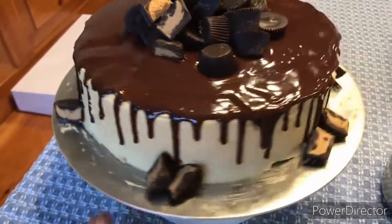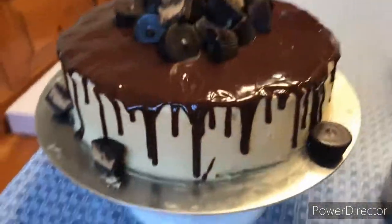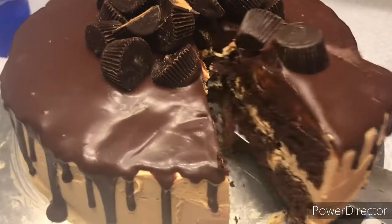Here's what the end product looked like. If you'd like a tutorial on baking a cake, let me know. I could try to do that.